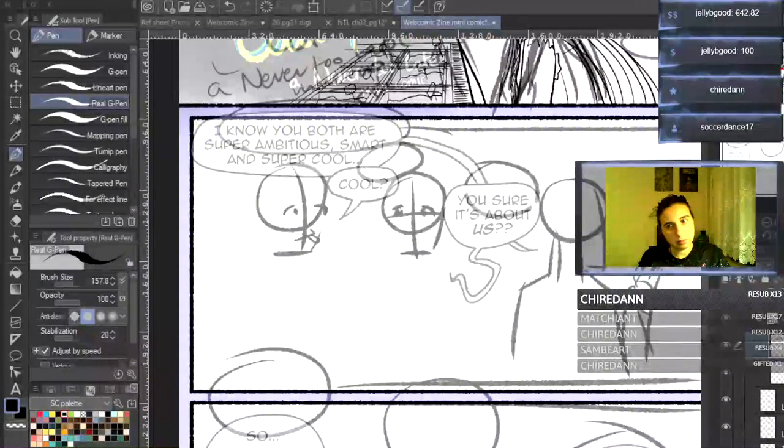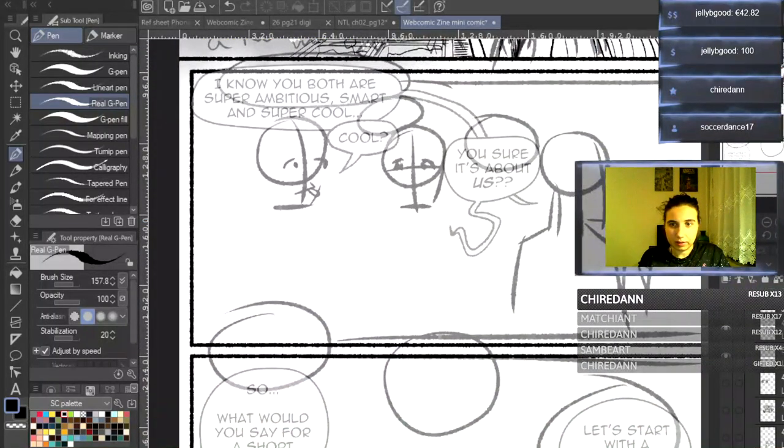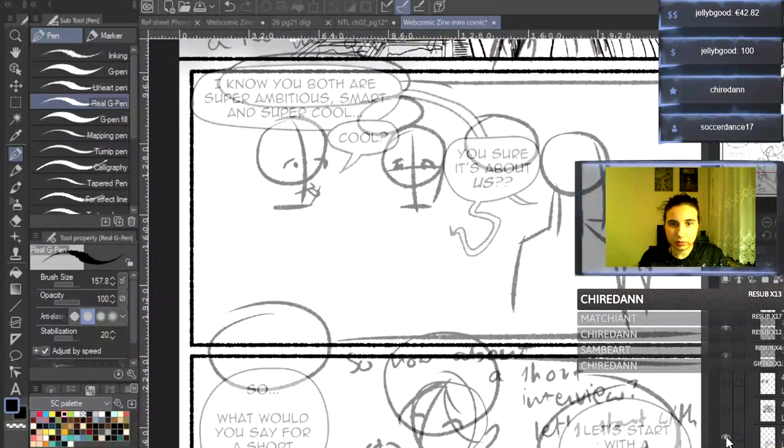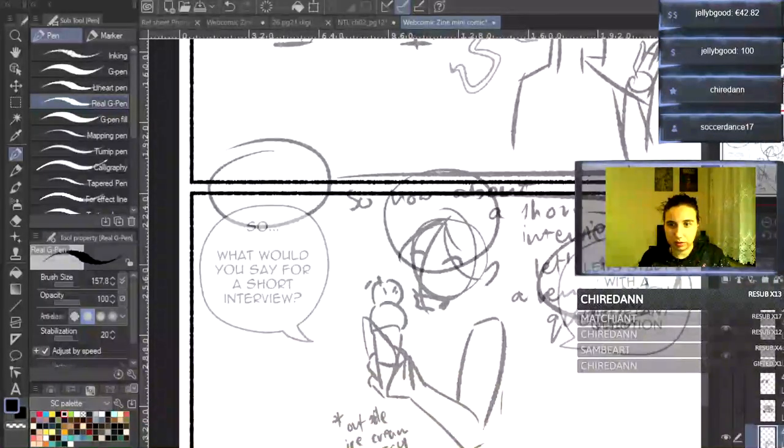Wait, what am I doing? Okay. I don't know what was here, probably nothing. Okay, there are the colors. Okay, there is the ref for the background colors. Let's go with this one.